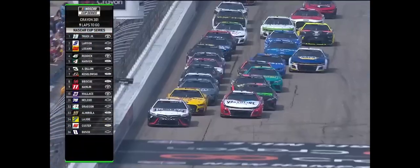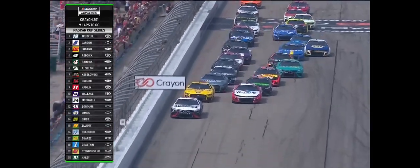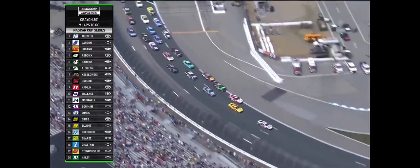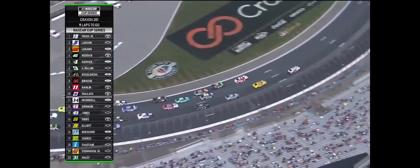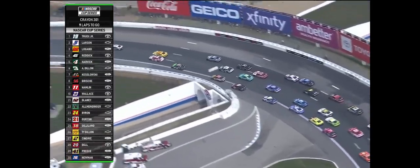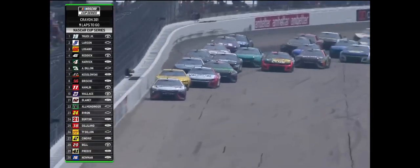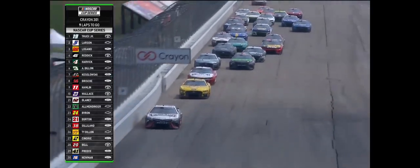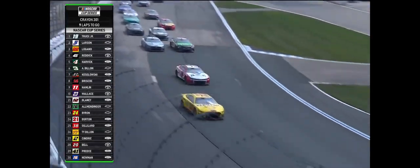Green flag back in the air. 9 to go at the Magic Mile. Logano trying to clear the 5. They're 3 wide back there for 6th. Logano just gets in front of the 5. He's up to 2nd. And that's exactly what he wanted. He was afraid with that 5 car sitting there, if he didn't get a great launch, he was going to be running 3rd. Just 1 lap to go.